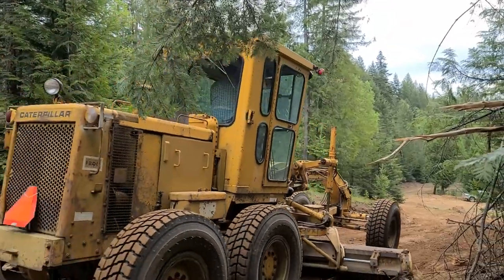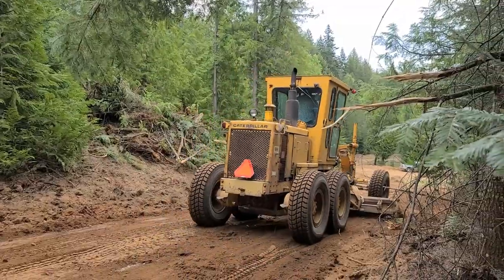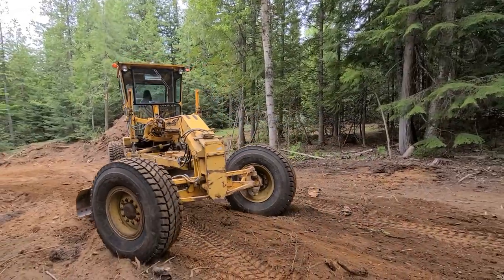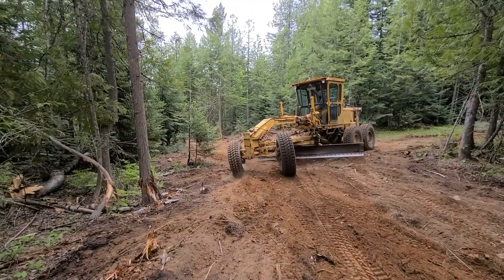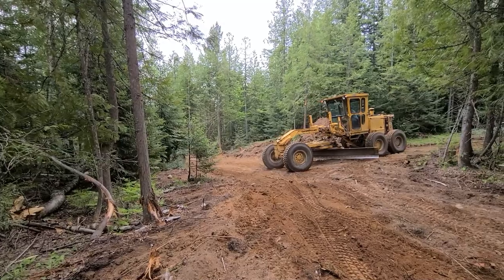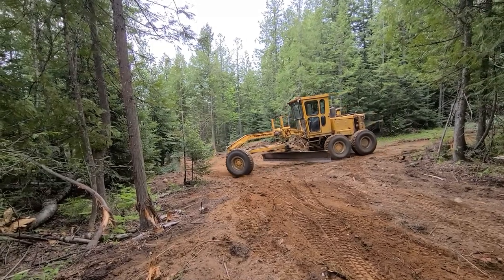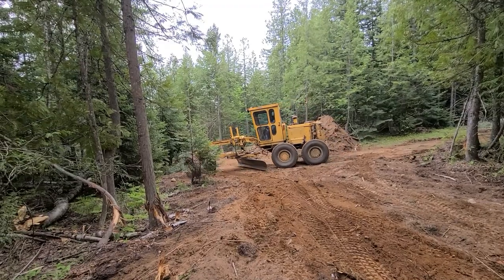But I have found that cleaning it up makes for a lot smoother road if I can start at the very, very bottom of the road and make it flat and smooth, and then start with fabric on top of that and then gravel on top of that. If I start flat and smooth at the bottom and work my way up, it stays really, really flat, really smooth, and we end up with a really nice road when things are all said and done.